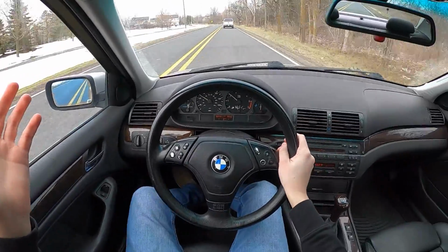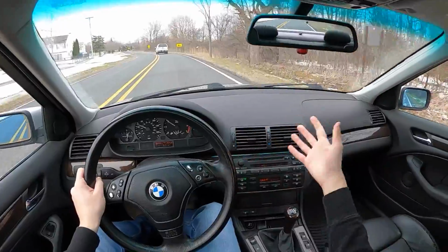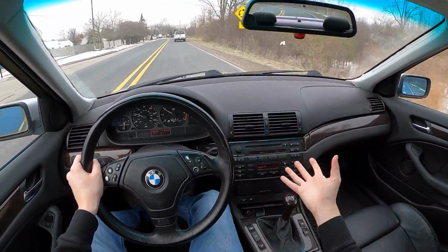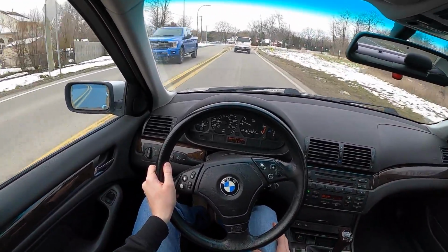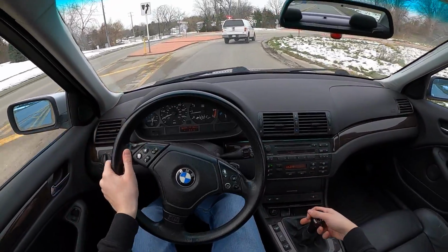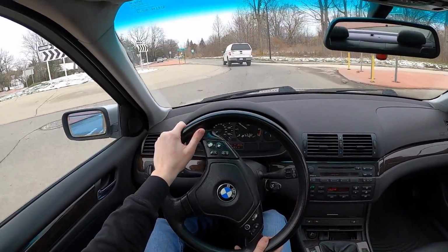My driver's seat's not even ripped. The passenger seat looks fantastic. The dashboard's in good shape. All of the wood trim. All of the buttons on the climate control work. The key fob works. I can lock and unlock the car with the fob. Sure, the radio volume knob is a little bit weird, but I have another way to control it, so I'm not super worried about it.